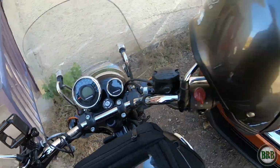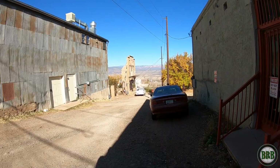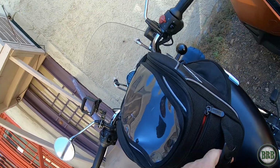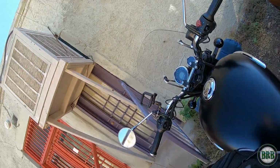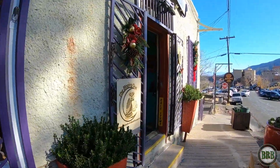All right, so we're in Jerome, and I'm gonna stop and see my buddy Angie, who has an awesome candle shop here. Let's do this. Let's go in and surprise Angie. This is a great place to stop coming through Jerome. Her shop, she's amazing. She's an amazing artist. So let's stop in and see what she's up to. We're gonna surprise her.